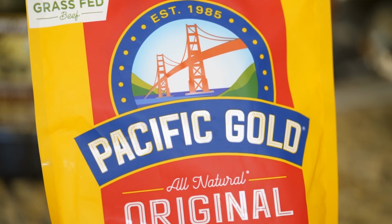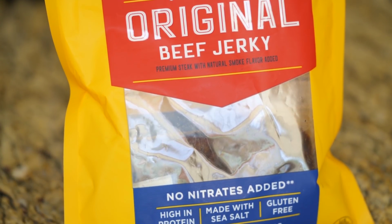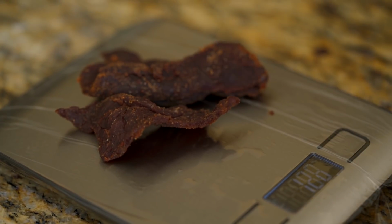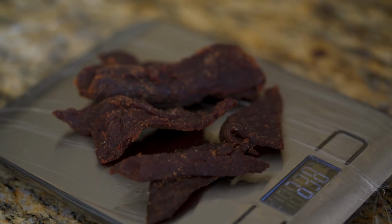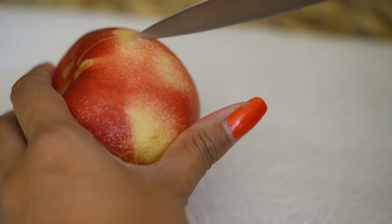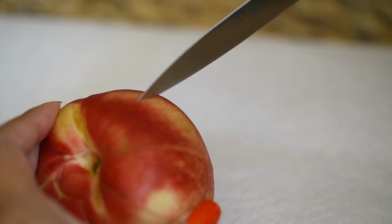For snacks, it pretty much stays the same. We like to snack on beef jerky because it's a good source of protein. So we usually have 2 ounces of protein, and then we also like to eat fruit as well. So I'm just having a white nectarine. Completes my what I eat in a day video.